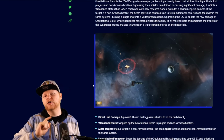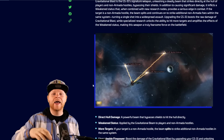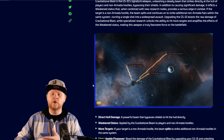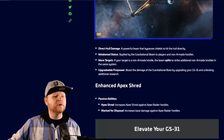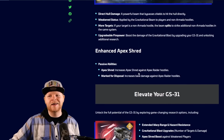And I'm very curious to see how this plays out in PvP arenas, because while it won't multi-target hit, at least right now, the fact that you can apply a weakened status, remember that is a new status effect. You can see right here, how is that going to apply and how is that going to affect strategy in PvP arenas? So direct hull damage with the beam, the weakened status effect, hitting multiple non-armada targets, and then upgradable power, of course, research making it better.